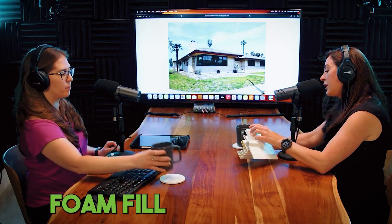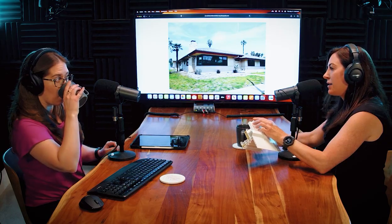And Anlin also does a comfort core. They actually foam fill. Go ahead, you can talk about that. Little green foam right here. They foam fill the interior of the frames, and it actually gave them, I believe, a point better on the heat and cold.